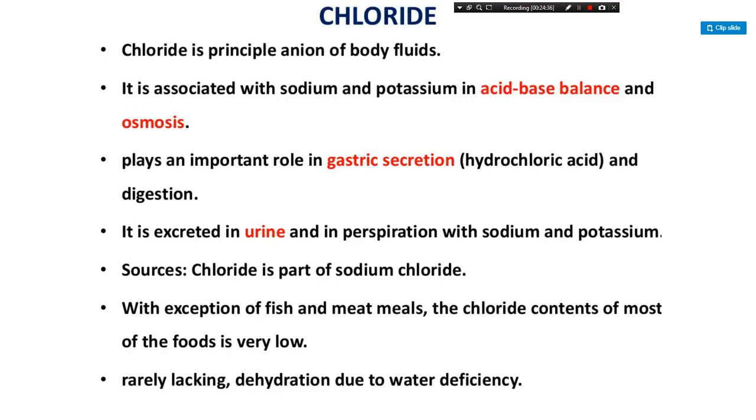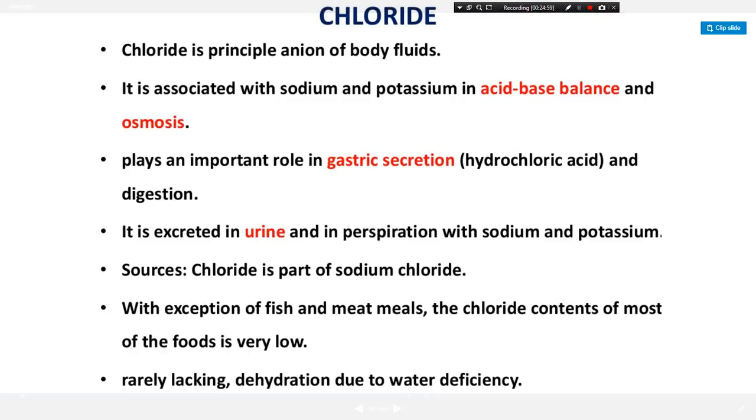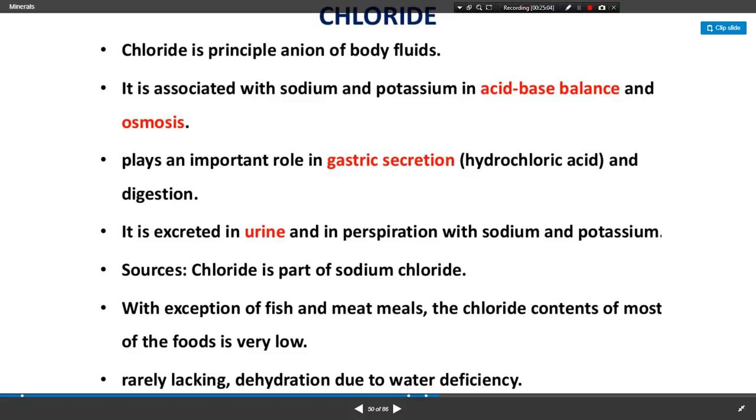Third, it is excreted in urine and in bile secretion along with sodium and potassium. Sources: chloride is part of sodium chloride, with the exception of fish and meat meals. The chloride content of most foods is very low. Deficiency leads to dehydration and water deficiency.